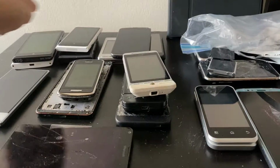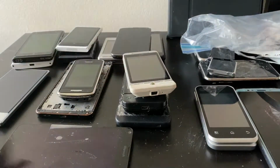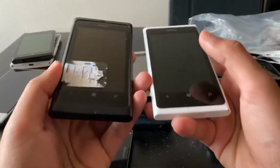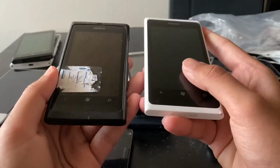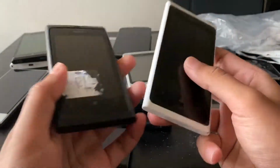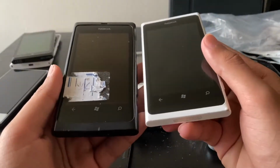I'll go in a zigzag pattern from left to right and right to left like that. So let's start with Nokia. What we have here first are two Nokia Lumia 800s, the first ever Nokia Windows phone. These weren't officially available in the US, so I was really surprised that I got two of them.